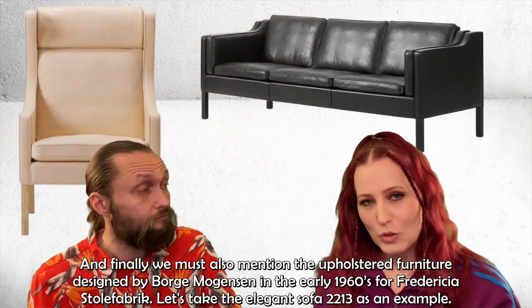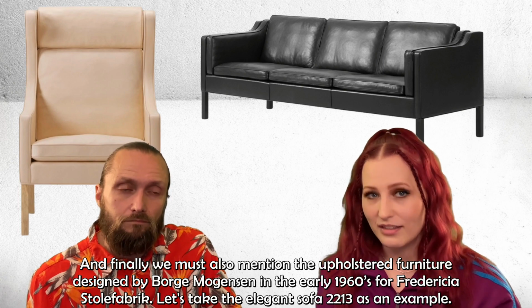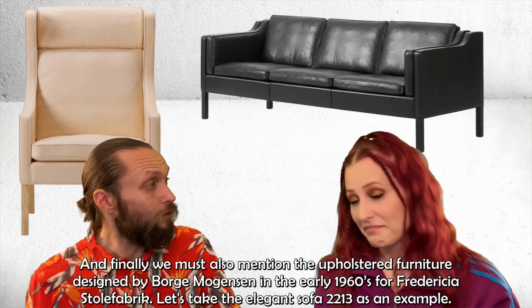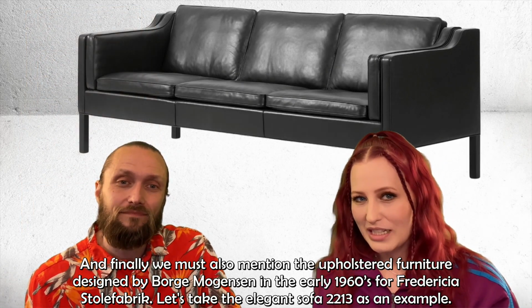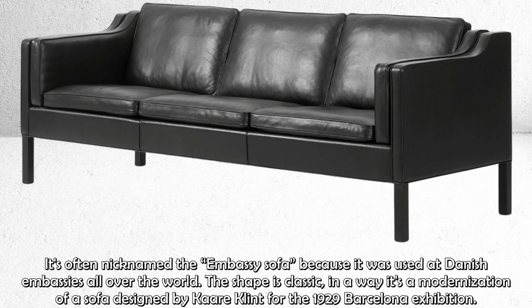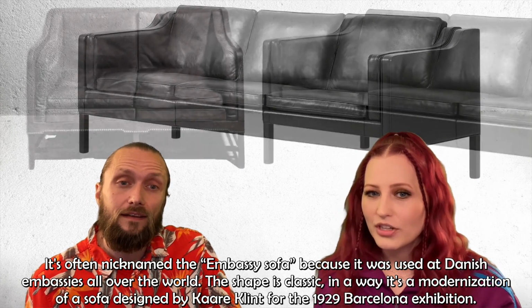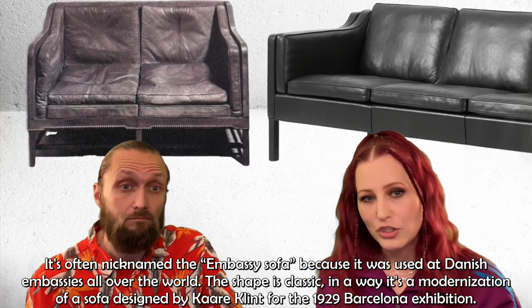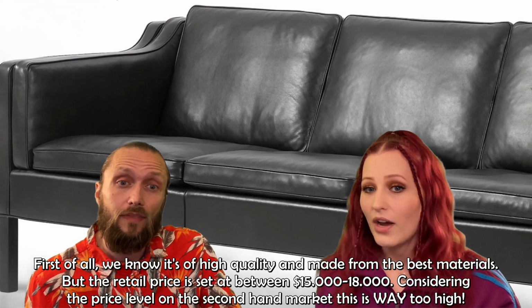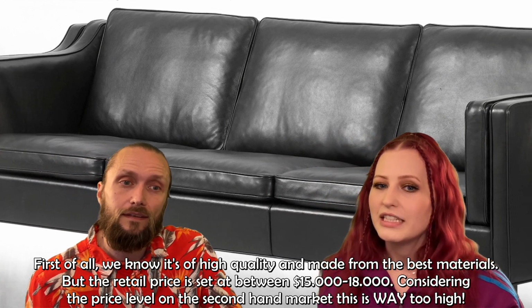And finally, we must also mention the upholstered furniture designed by Börge Mogensen in the early 60s for Fredericia Stolefabrik. Let's take the elegant sofa 2213 as an example. It's often nicknamed the Embassy sofa because it was used at the Danish embassies all over the world. The shape is classic. In a way, it's a modernization of a sofa designed by Kaare Klint for the 1929 Barcelona exhibition. First of all, we know it's of high quality and made from the best materials, but the retail price is set between $15,000 and $18,000.